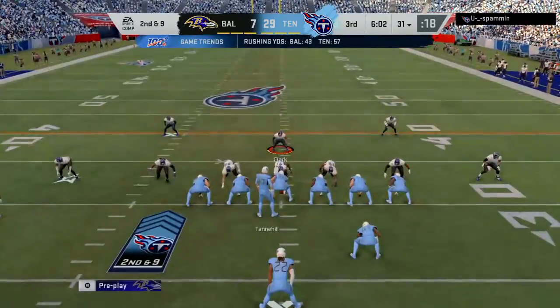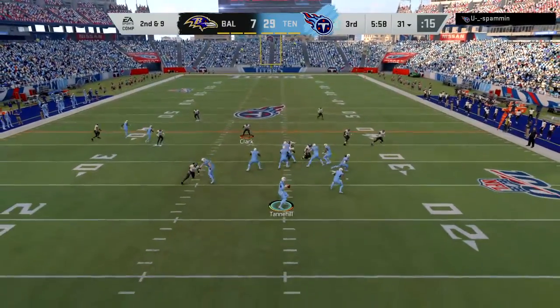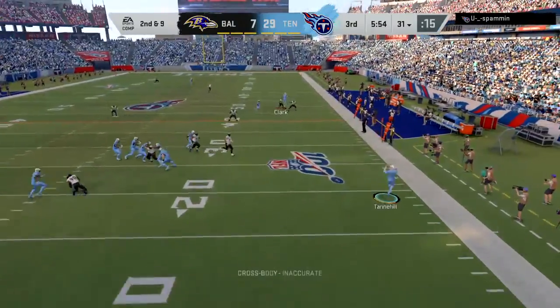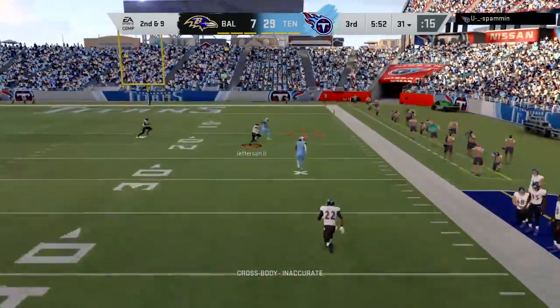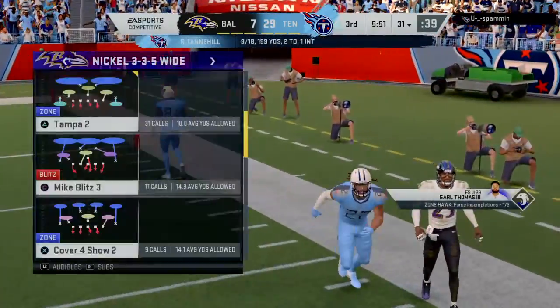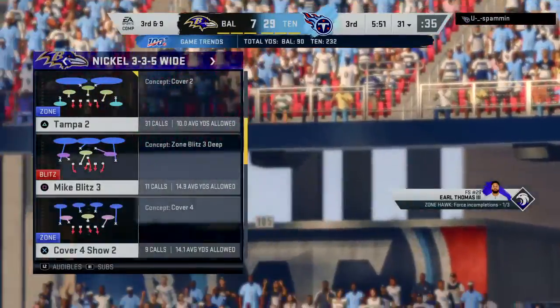Brings up 2nd and 9 at the 39. On 2nd and 9, Tannehill eluding the pressure right. On the run, he'll let this go deep right side. And he knocks the ball away, and it falls incomplete. Corey Davis, the intended receiver, and it's 3rd down.